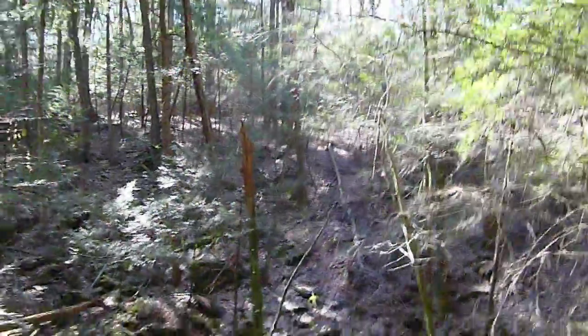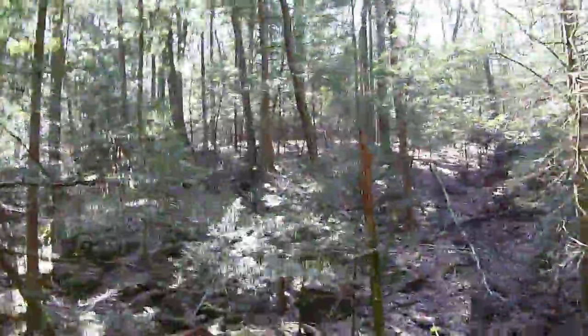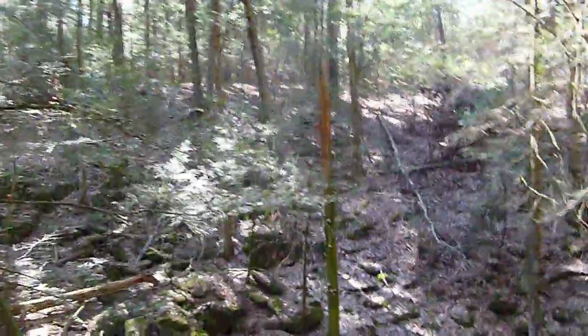This obviously escaped logging in the 1800s. Most of the trees you find around here today are second growth. They were all cut down 100 years ago for the timber industry. So if you find one this big, you're pretty lucky.